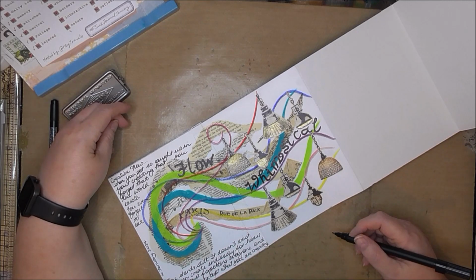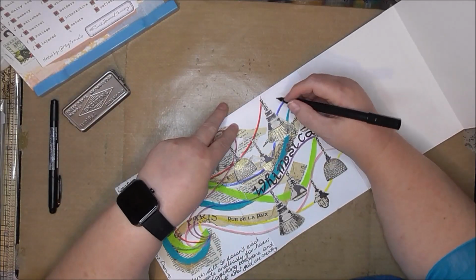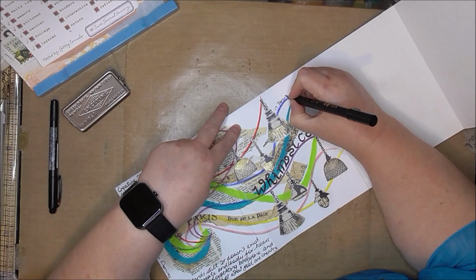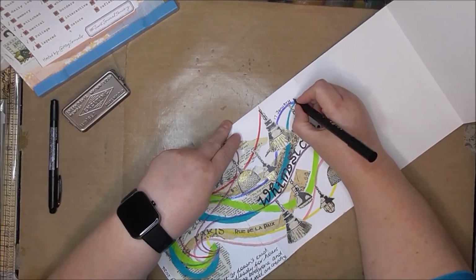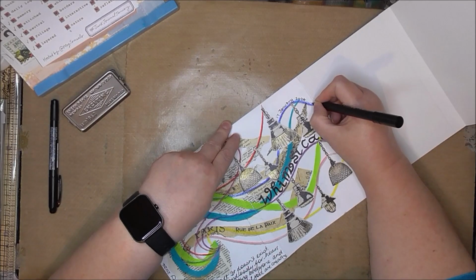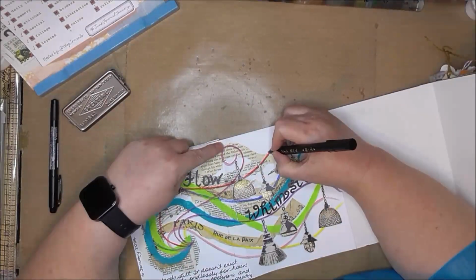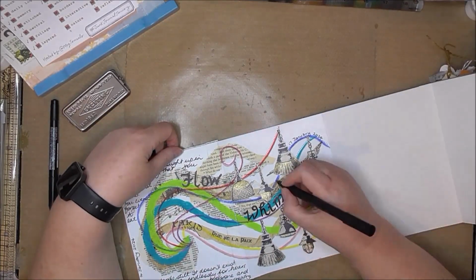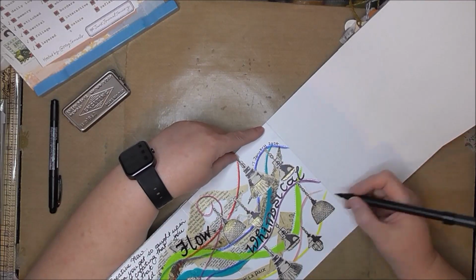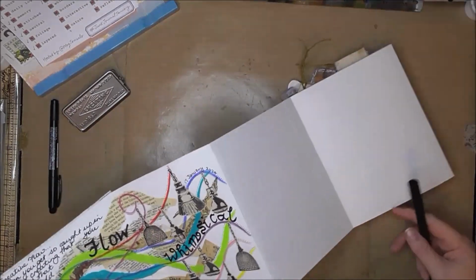Now, where do we want to put the date? The date needs to be somewhere whimsical as well. So, we're going to go over here. So, this is the 17th of January 2024. That looks quite good. I could do doodles now. No, because then I'll just keep dotting and we'll never get anything done.